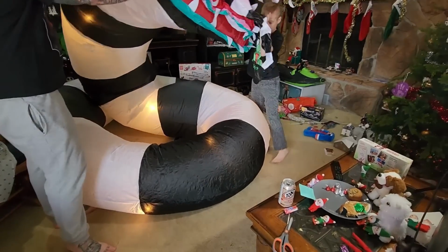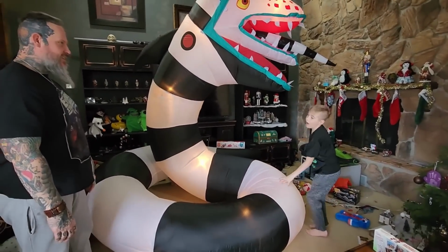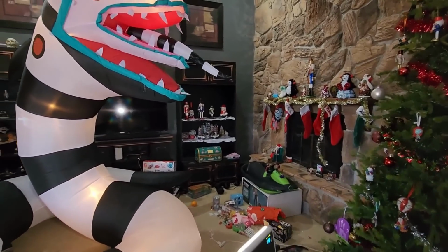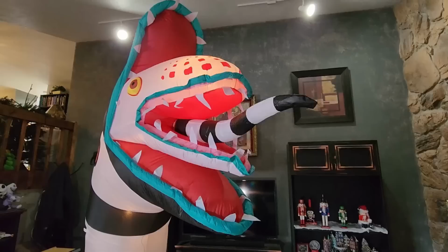Oh, it's way bigger than I thought it was gonna be. Oh my stars. Look at this. I have to sit back here just to see it. Look at this, I'm gonna go to the front side. Look at that mouth. Look at that tongue spinning around.